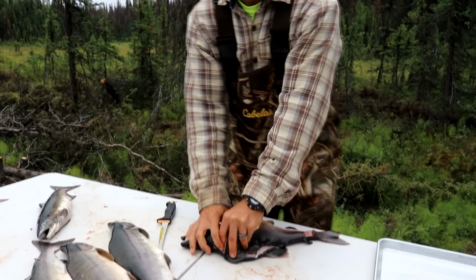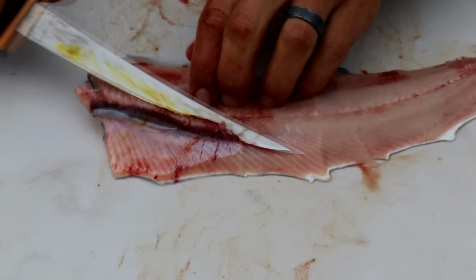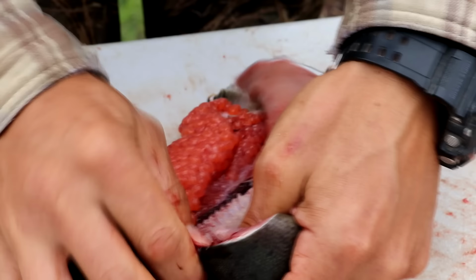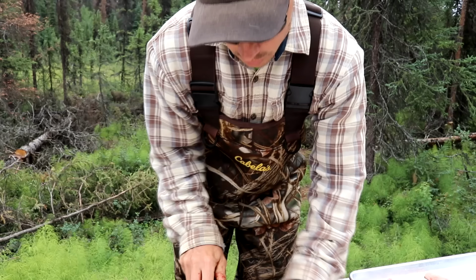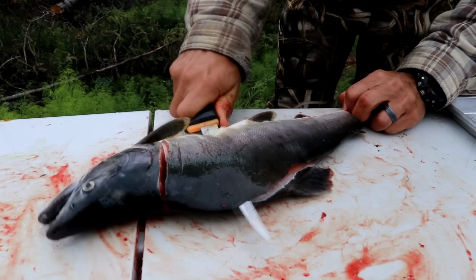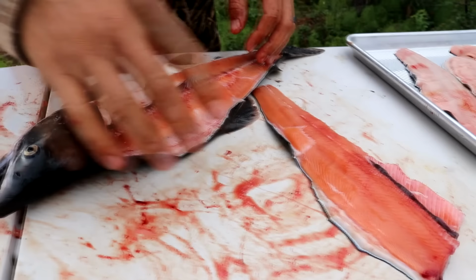All right, so with a male like this, with the big hump on its back, you're gonna get a really white meat. So this male's meat is gonna be a lot pinker. He hasn't been spawning as long. So that's a nice fillet.